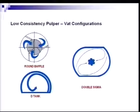Another way to accomplish that is to use a tank that's not round, as found in the double sigma or in the D-tank arrangements. The concept here is to move the vortex from the center of the tank off to one side so that we increase the submergence by forming a hydraulic nip that actually pulls the paper down into the rotor. And so we get this rotor interface, this attrition energy, which rends the fiber matrix apart more effectively.